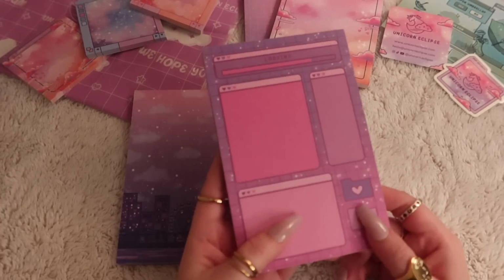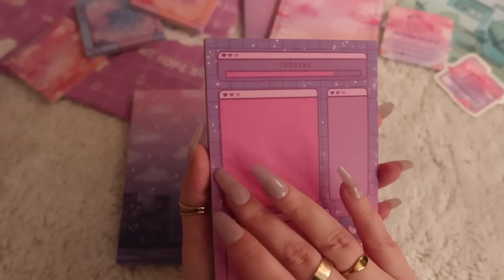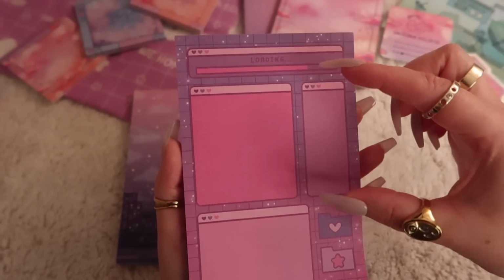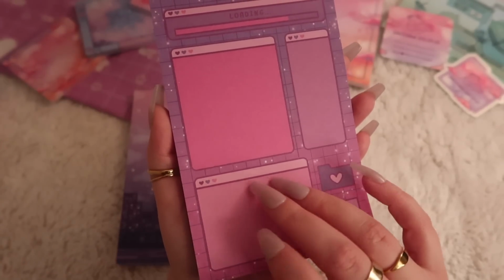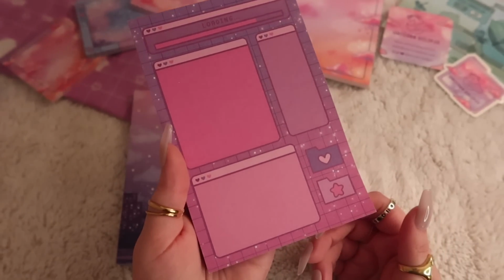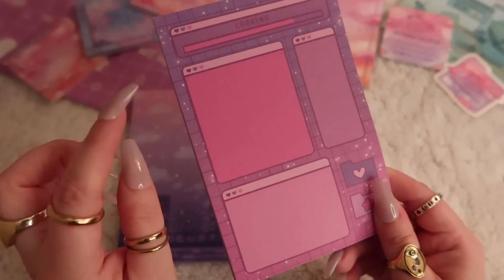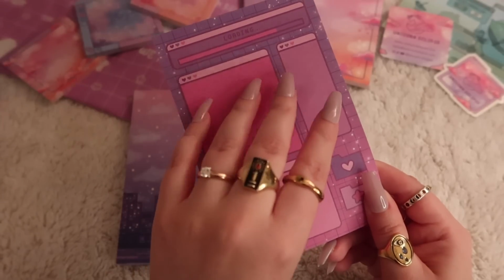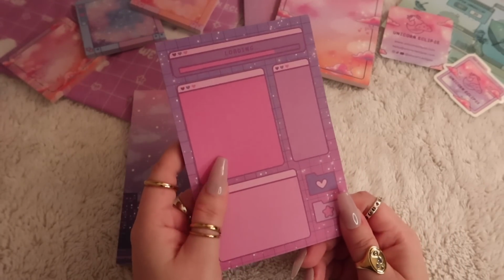Over here, we have this super cute notepad that has this little loading bar, which I think is so cute. It has that grid background. And then it's cute because you have different sections, little pop-up windows. And I love this because I can do different groups of lists. I also love that there wasn't anything pre-written, although they do have some of those options, like goals or to-do. But I liked that these were blank, so I could be creative with my ideas of how to use them. And I love it.